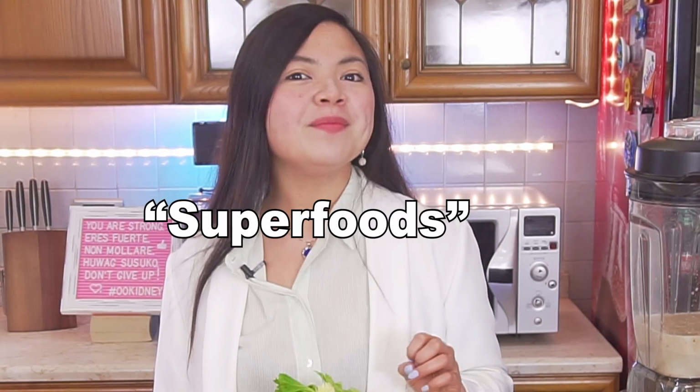While many foods are considered superfoods today, there are just a few foods with real, documented and proven healing benefits which are really useful for people suffering from kidney disease. This is one of them.